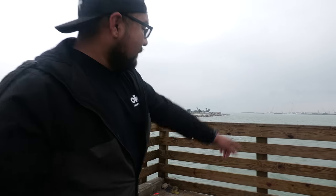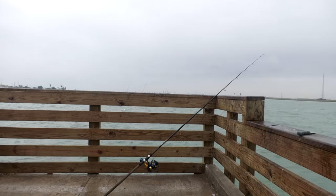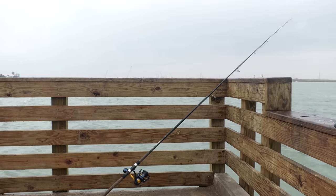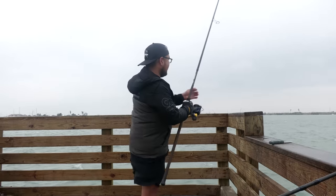It looks like on the Solaris over here, I might have something on there. It keeps bouncing up and down. It's either something or a hard hit or waves. So we'll see. All right, we're gonna try to pull it in real quick.